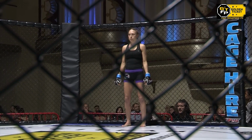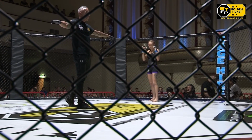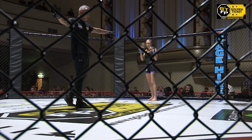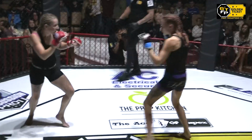Referee Harvey Hara about to get this one underway. Three three-minute rounds in the Golden Ticket strawweight division. Louise Dempster with the red gloves, Amy O'Mara in the black with purple trim. Touch of gloves and we are underway here.